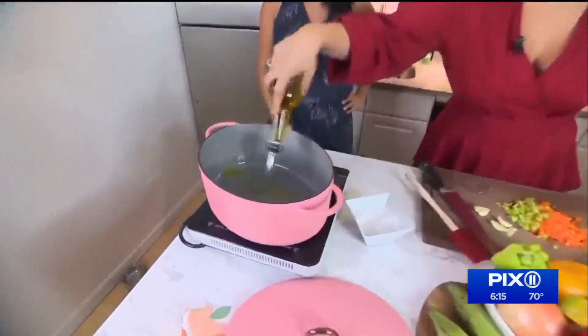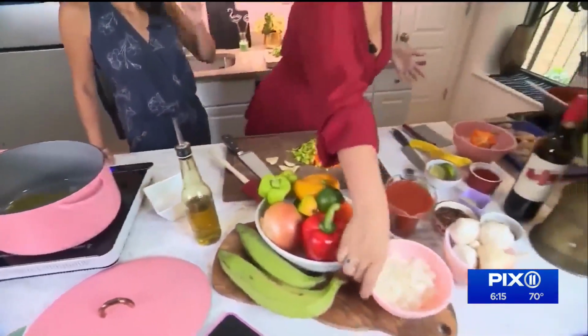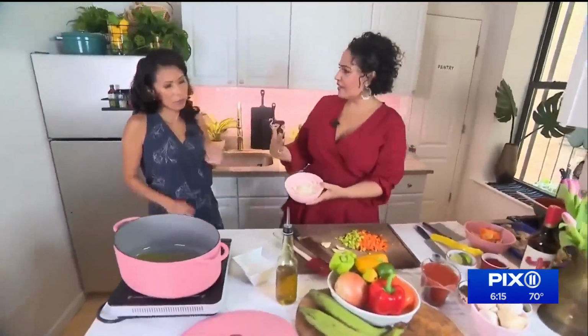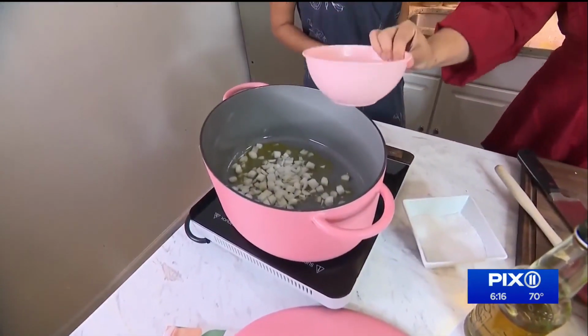So I'm just gonna get a little bit of olive oil in my pot. We always use olive oil at the base of our dishes. And then I'm gonna throw in some onions. So I just diced up some onions. This is just a regular white onion. You can use Spanish onion or red onion, whatever you have.